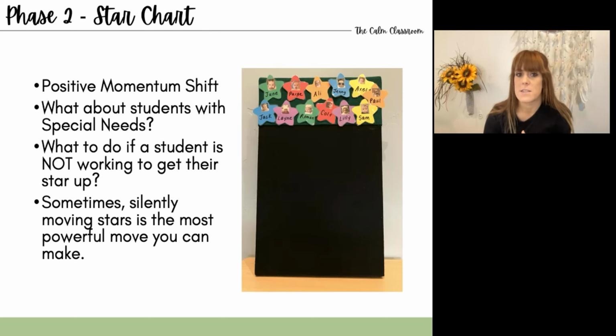Because each child is paying attention to their own star. It's really every man for themselves, which holds them accountable for their own actions in a developmentally appropriate way. But it can also be a group thing. You can say, oh, wow, look, we are all at the top. We're all superstars. This is really something special.